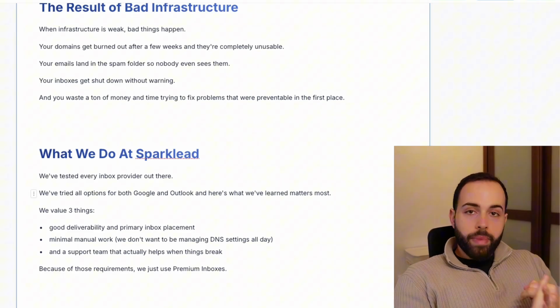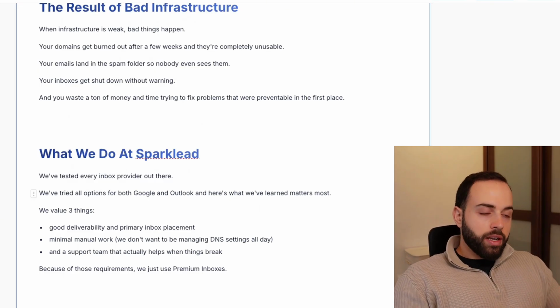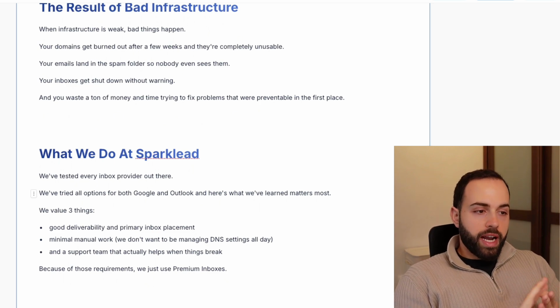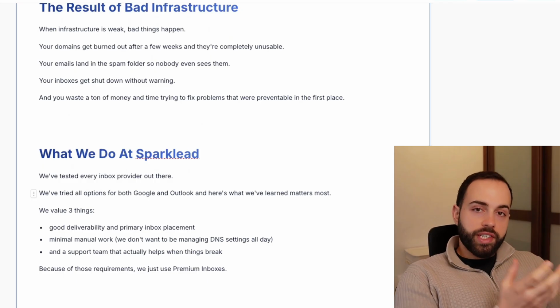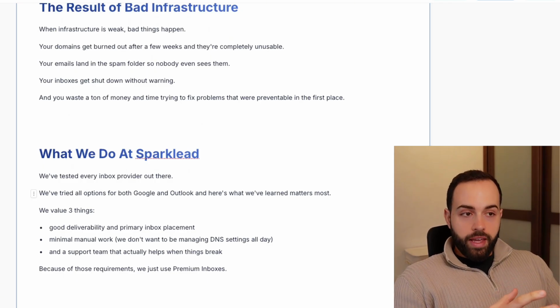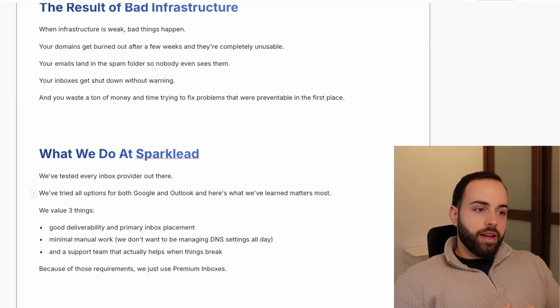The second thing is minimal manual work. So we don't want to be managing and figuring out DNS settings all day. And then third, we want a support team that actually helps when things might break or when there's an error with the inboxes in the sequencing tool. So these are the three things that we value when we're trying to set up our inboxes. So we want to find an inbox reseller or a support team that can offer these three things.